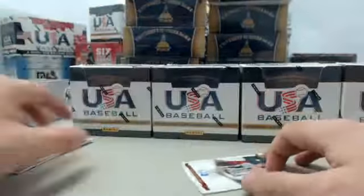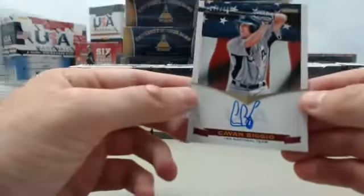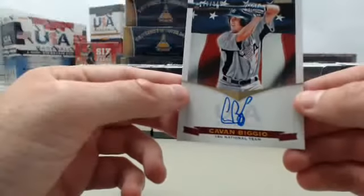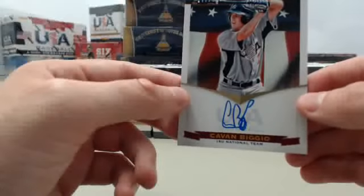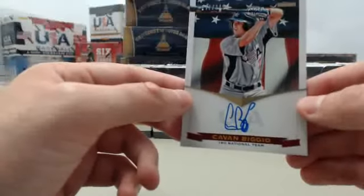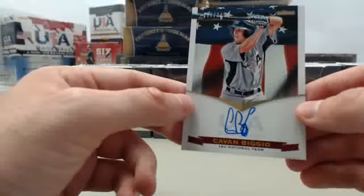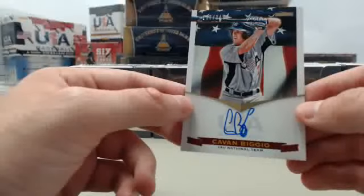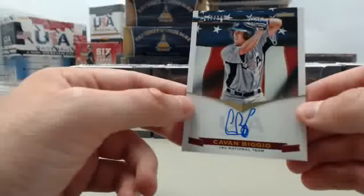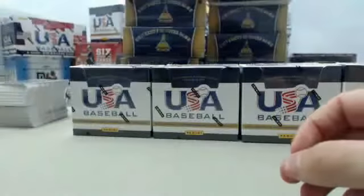autograph. And finally, we got Craig Biggio's son, Kevin Biggio. This one is going to be numbered 177 of 349. He's got the signature scribble with the line there at the end, much like his dad. Pretty cool you got a graph kind of like father like son, at least on the end of it there. Pretty neat right there. And that will do it for box number two.